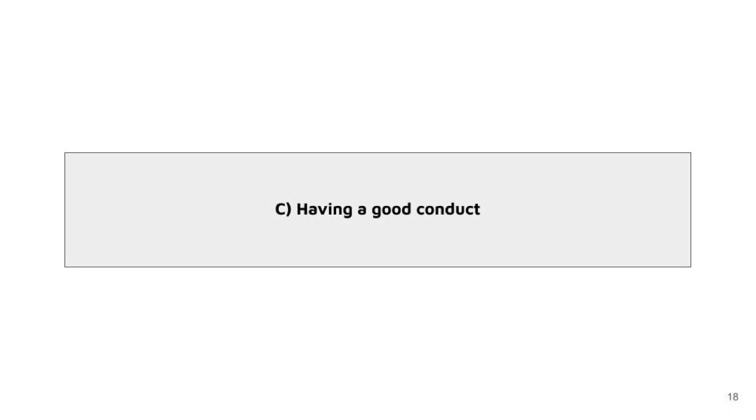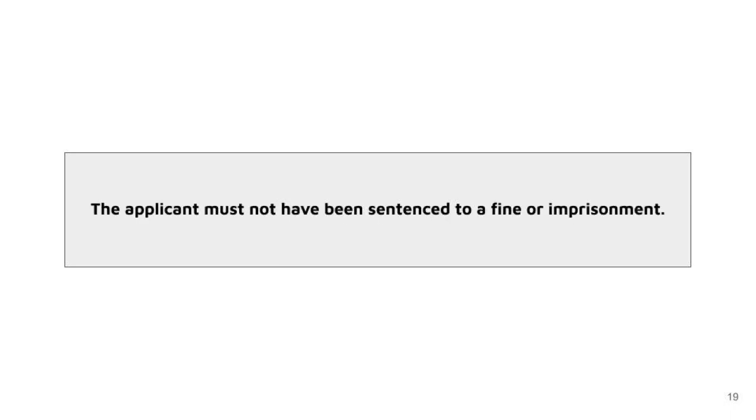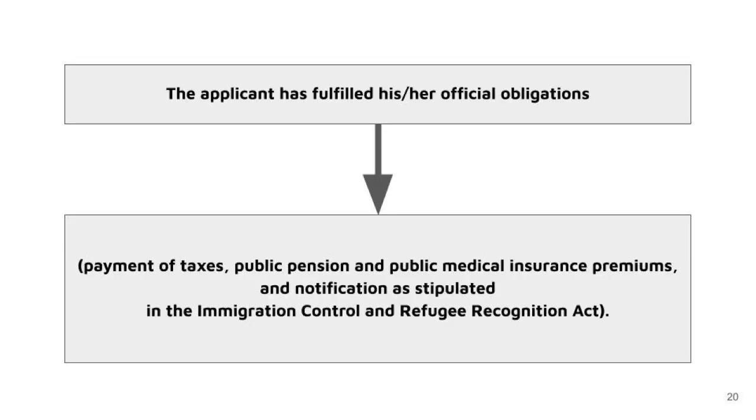Having good conduct. The applicant must not have been sentenced to a fine or imprisonment. The applicant has fulfilled their official obligations, including payment of taxes, public pension and public medical insurance premiums, and notifications as stipulated in the Immigration Control and Refugee Recognition Act. In addition, the applicant must be living a life that is not socially reprehensible as a resident in daily life.